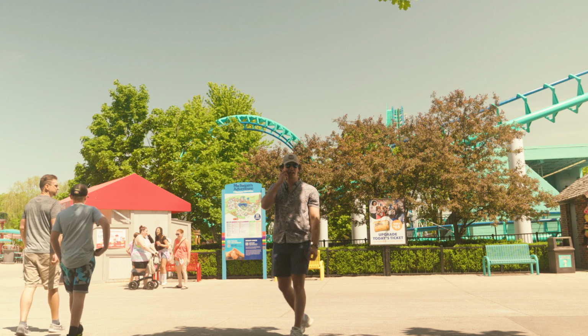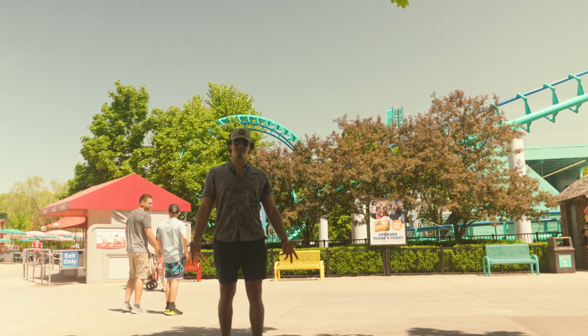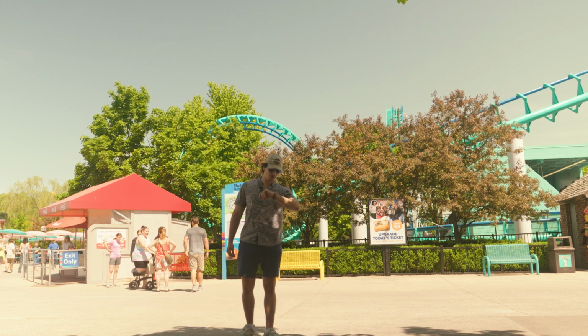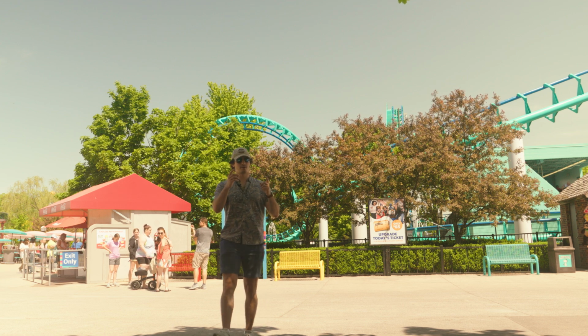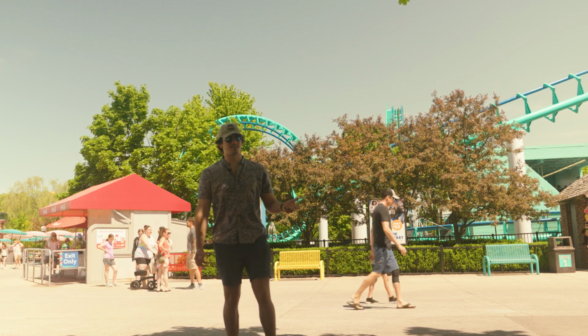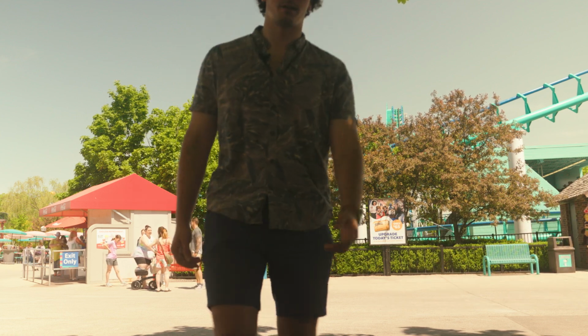So I guess we're just gonna try to ride everything we can. Gonna try to give you a nice balanced experience of what it's like to be here at Michigan's Adventure. Park opened about 15 minutes ago. I just got here. Normally I like starting with Mad Mouse, the Arrow Wild Mouse that's behind you, but it's just testing. They have the queue blocked off, so we'll see. Let's just take a little look around.